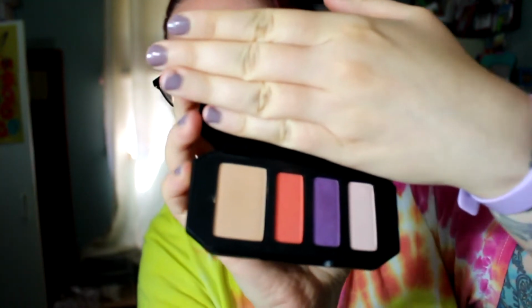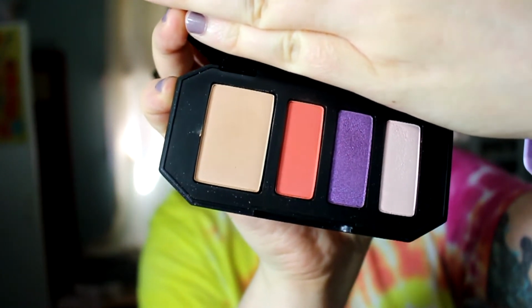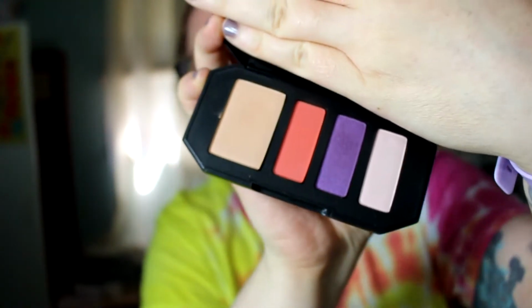Might be dirty because I've been using it all week trying to get a good feel for it, but the 4 colors are pretty solid colors. I have no issues with them. Let me tell you the names here. The big one is New Wave, and it's a really creamy tan.